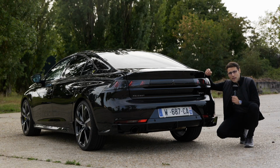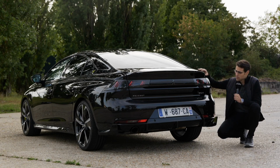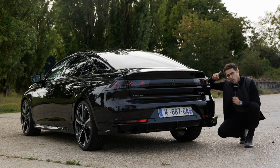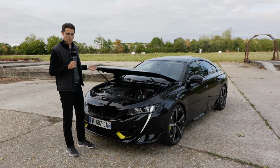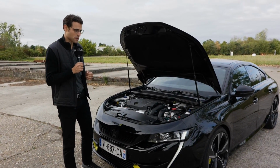And the big technology change is that the 508 plug-in hybrid so far will only come here as the PHEV, so far only with an electric motor in the front. This one here, the Sport Engineered model, will also have an additional electric motor at the rear, for an overall total system output of 360 horsepower. And where do these 360 horsepower come from? So the most powerful series production Peugeot yet.